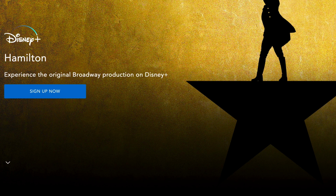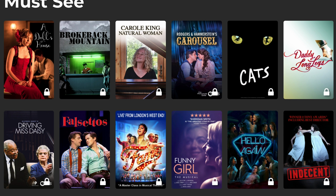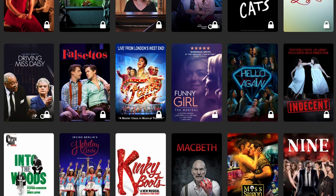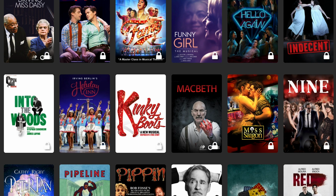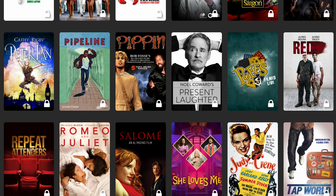Disney Plus has Hamilton and Newsies. Netflix has Shrek the Musical. Broadway HD offers tons of great shows, including Kinky Boots, Les Mis concert, Cats, The Phantom of the Opera concert, Oklahoma, Peter Pan, and more.